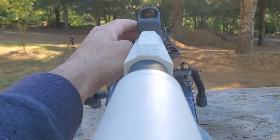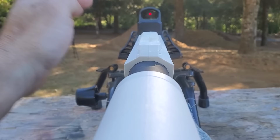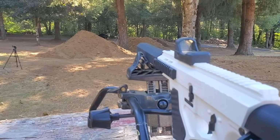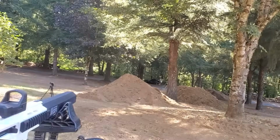Here's the brightness settings. We got 1 and 2. So I'm just going to use this dirt pile to go ahead and sight my red dot sight in at a very special 14 yards away.